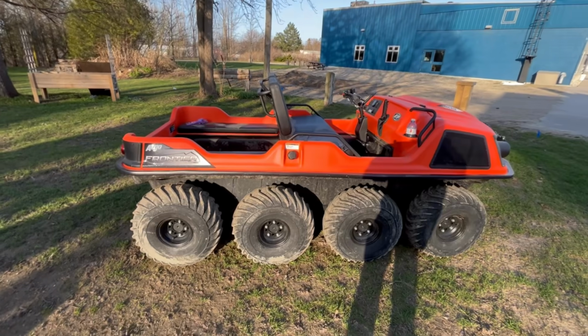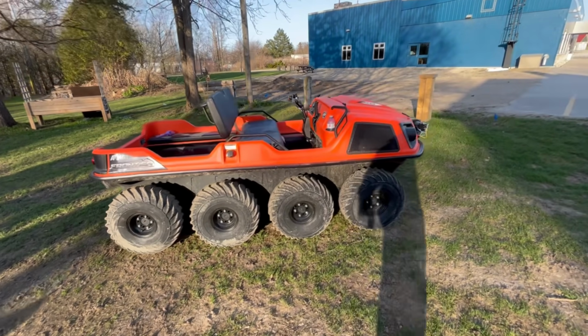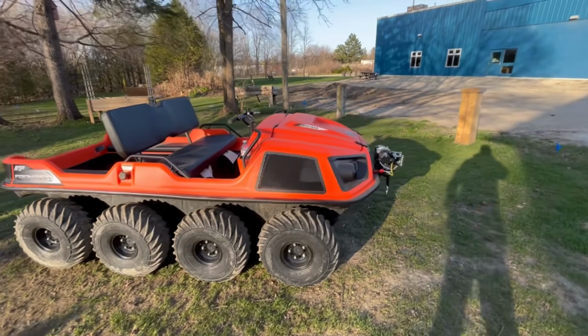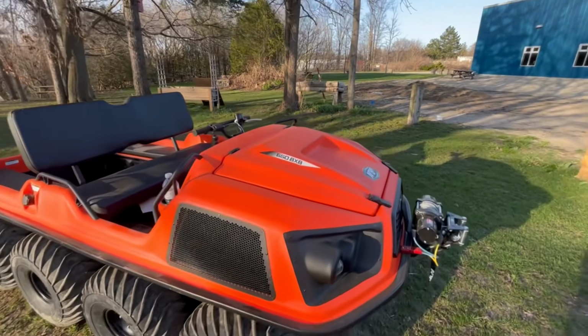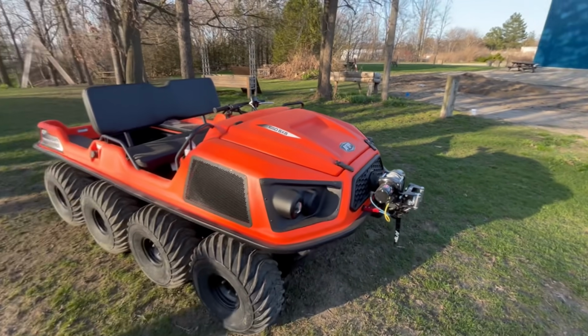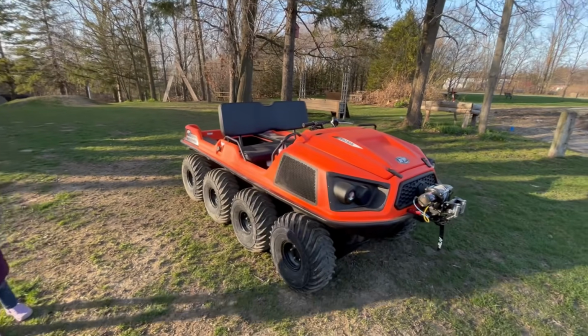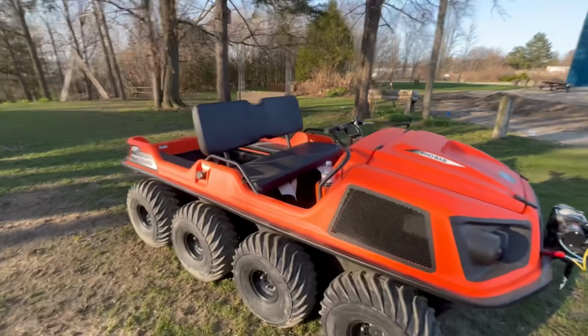What we have here is a 2022 Argo Frontier 8x8. It's just got the small motor, 650. Not fuel injected, carbureted. Just got this, we've got about 7 hours on it.